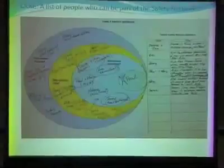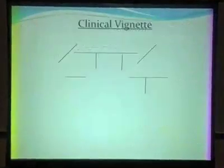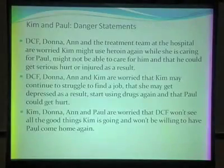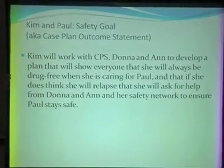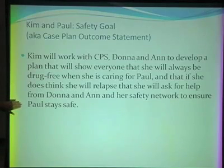So these are all the steps. There's their network. And back to Kim and Paul. We had their danger statement, case outcome statement. Kim will work with CPS, Donna, and Ann to develop a plan that will show everyone that she will always be drug-free while she's caring for Paul, and that if she thinks she will relapse, she will ask for help from Donna and Ann and her safety network to ensure Paul stays safe.